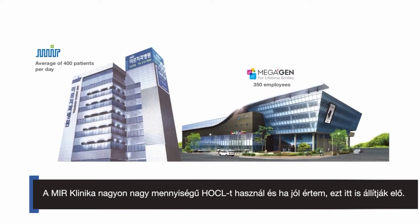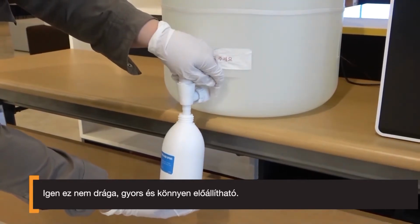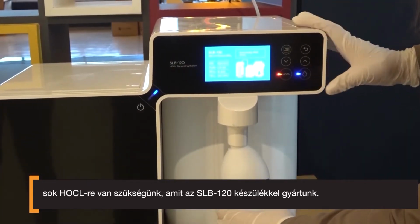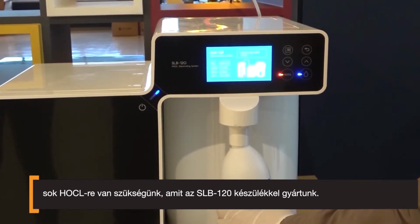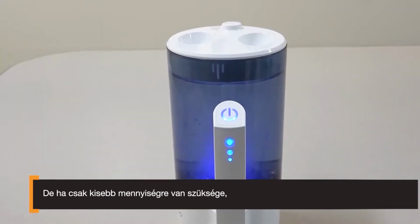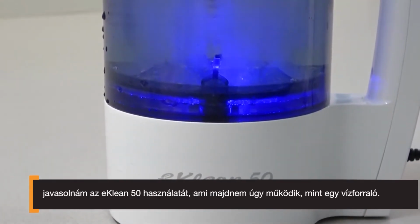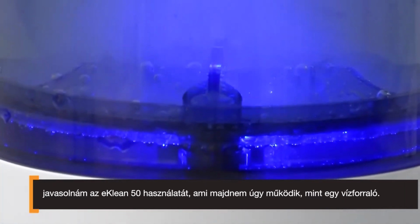MIR Klinik is using a lot of HOCl, and I understand that you're making it here. Yes, it is inexpensive, quick, and easy to make. Since we are a large clinic, we are making a large quantity of HOCl using the SLB 120 machine. But if you only need smaller quantities, I'd like to recommend using eClean 50, which works almost like a kettle.